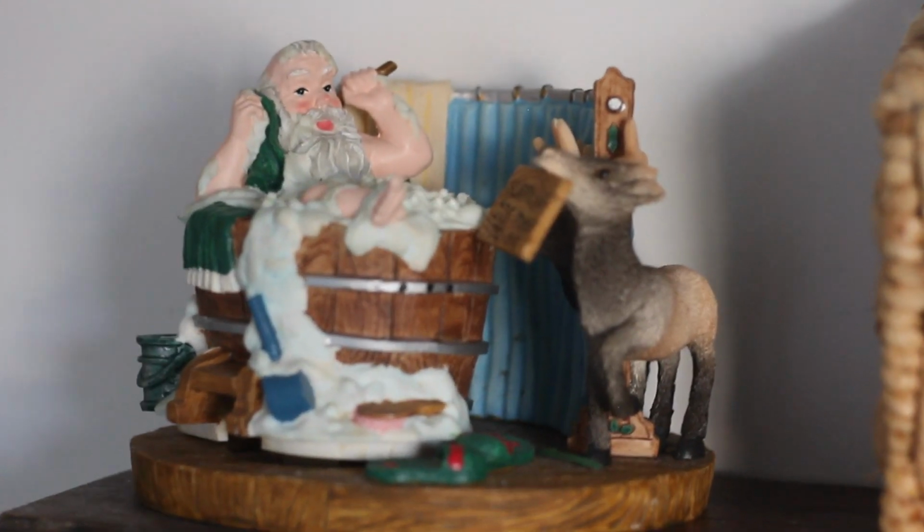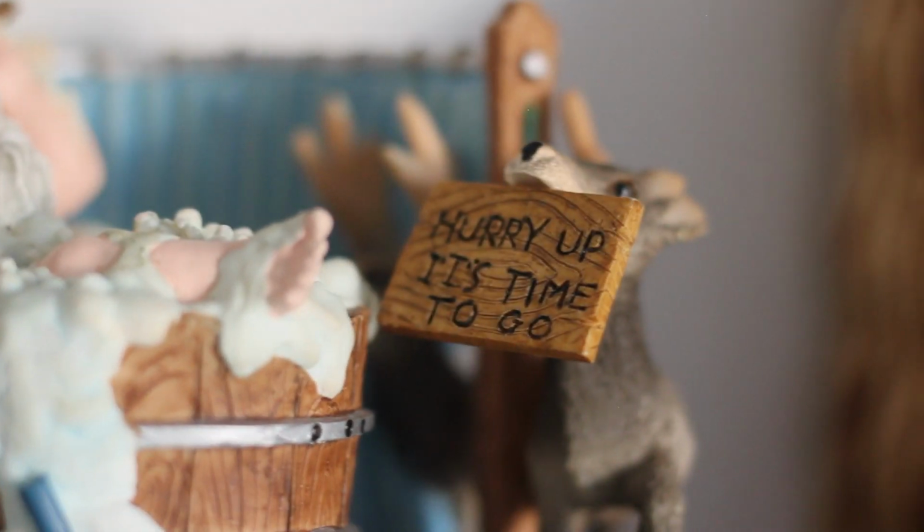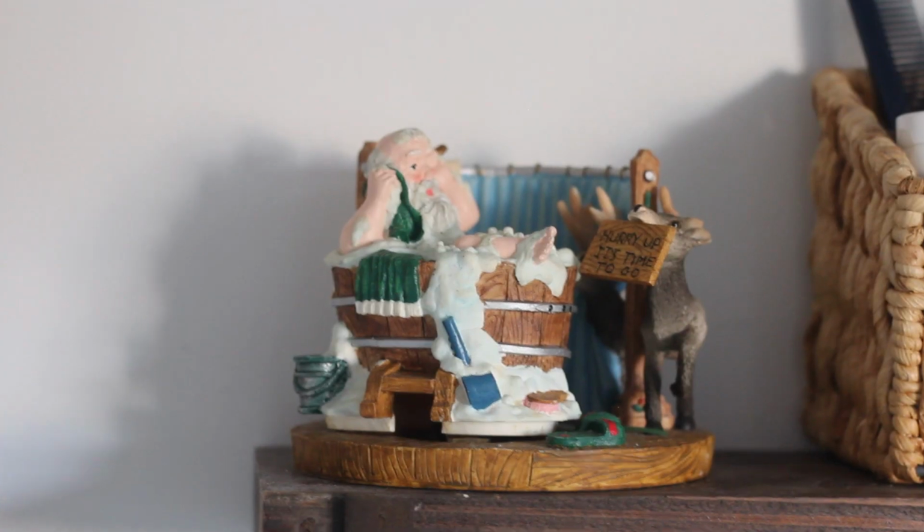And then the little reindeer has lost an antler, which is sad. But he says, hurry up, it's time to go. So it's just so cute. And then these little people across the bottom of the mirror.